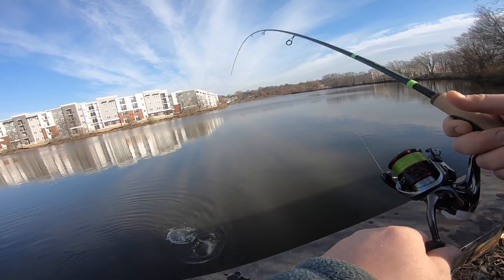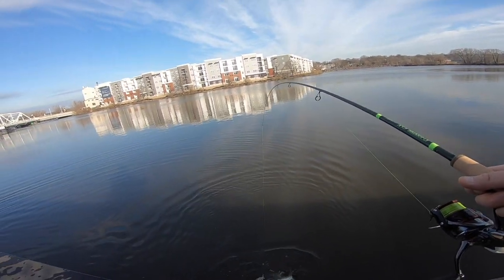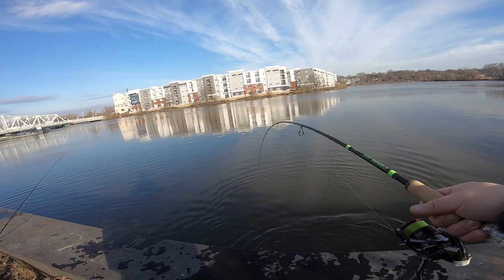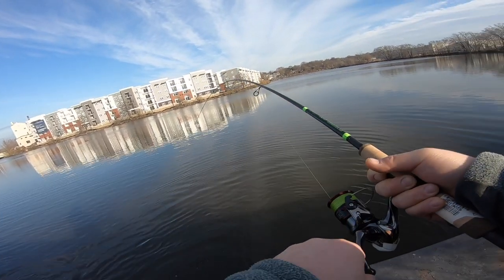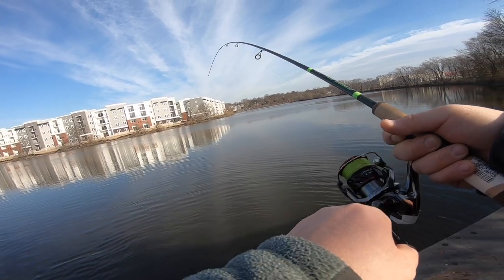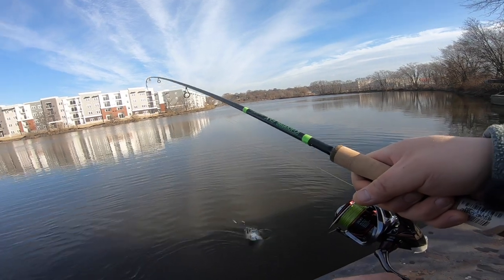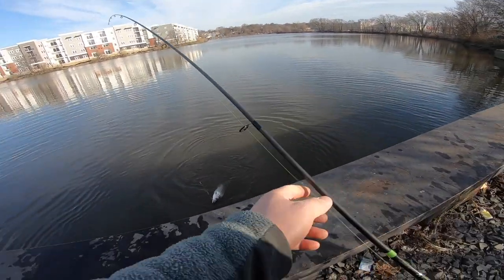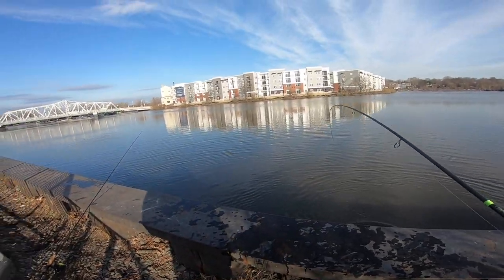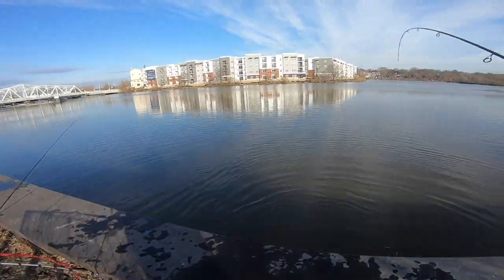Woo, nice. This one's fat. Really nice. Woo! Still got some fight in it. Take some time, just tire it out. My god, I'm getting a bite on the other rod. Oh, again.